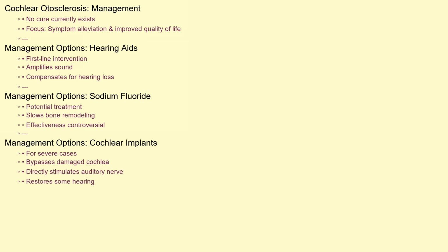Currently, there is no cure for cochlear otosclerosis. Treatment and management primarily focus on alleviating symptoms and improving quality of life. Hearing aids are often the first line of intervention to amplify sound and compensate for hearing loss. Sodium fluoride has been explored as a potential treatment to slow the progression of bone remodeling, but its effectiveness remains controversial. In severe cases, a cochlear implant may be considered. A cochlear implant bypasses the damaged cochlea and directly stimulates the auditory nerve, restoring some degree of hearing.